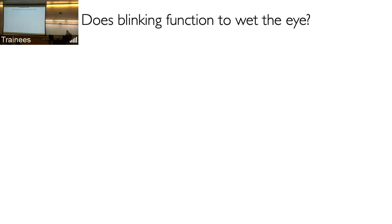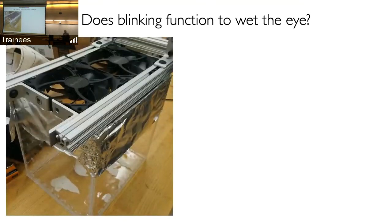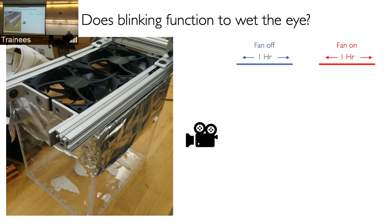So the next question that we wanted to ask was, does blinking function to wet the eye? So to do this, our team created an experimental chamber that was equipped with a computer fan at the top of the chamber and a small pool of water at the bottom of the tank. And mudskippers were left in the tank for a total of 2 hours. For one of the hours, the fans were off, and for one of the hours, the fans were turned on. And we calculated that turning on the fans increased the evaporation rate of a thin fluid film by approximately 20 times. And to ensure that the length of the experiment didn't impact our results, we alternated whether we turned the fans on for the first or the second half of these experiments.